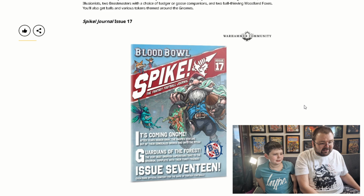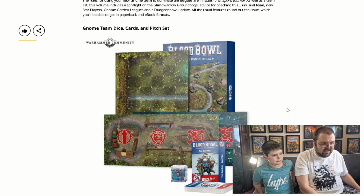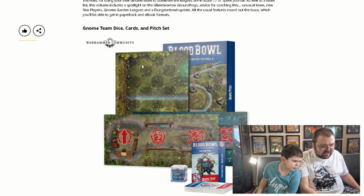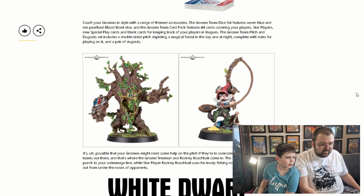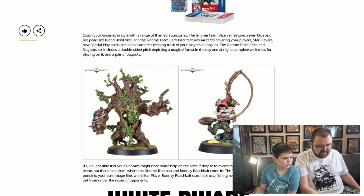Even you've been interested in Spike Journals and some stuff for Blood Bowl, I guess. We've got some team cards for gnomes, a new pitch, I guess gnome related. And we've got some tree men. I think these are star players for the gnomes.